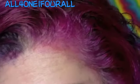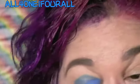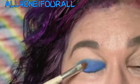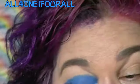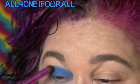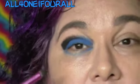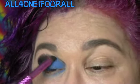Everyone. So today I'm doing the neon blue, which is there from Kryolan. And then this is the hot blue from NYX. So I'm taking the black. Trying to blend that upward.